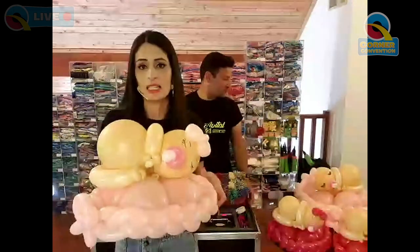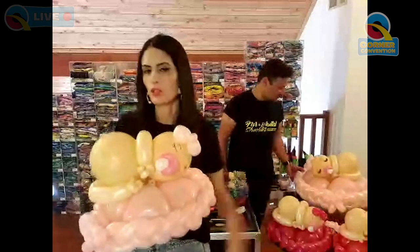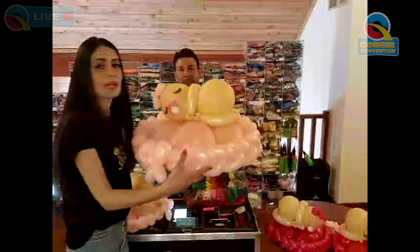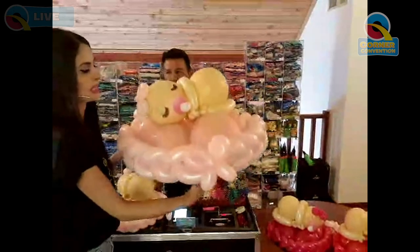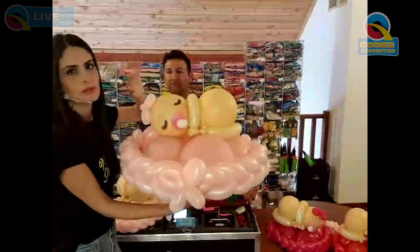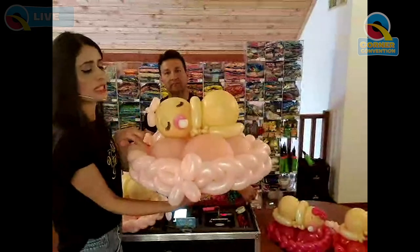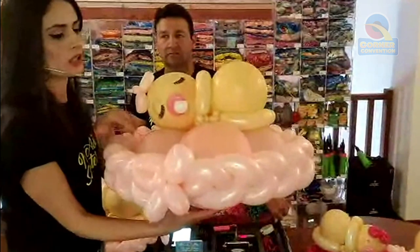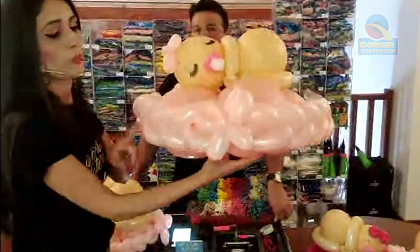If you want to make it as a centerpiece, you can put a weight over here, or you can use it for deliveries. And you can also make a big baby, by using 11 inch hearts. Same steps, but instead of making it out of 6 inch hearts, you need to use 11 inch hearts, and you will change this into 260 instead of 160.